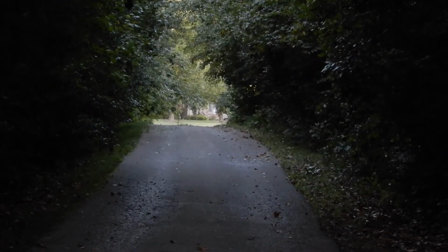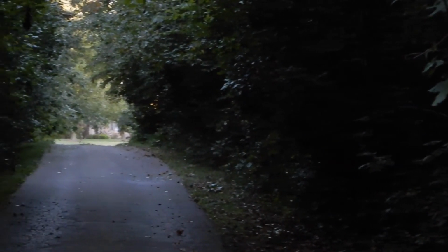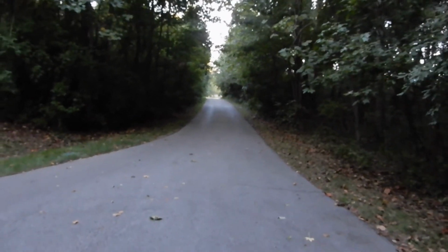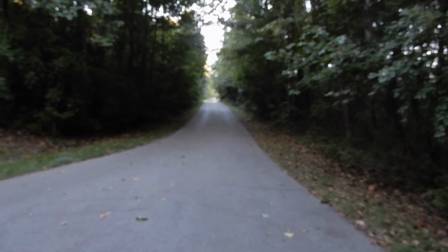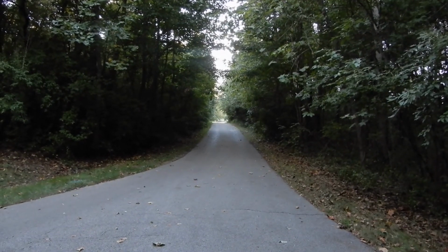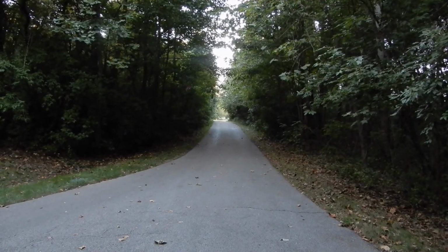So anyways, on the right-hand side, I already went down through here and trimmed a bunch of limbs out. But see on the left side, see how close it is to the edge of the road? So I'm going to go down through there and trim that out. That's going to make for a little bit better of an entranceway as you drive back here. It doesn't feel like you're driving into a cave as you come down into the property itself. Let me go ahead and start that little project on the left-hand side now that I've got the right done. Hope I don't get ran over by a deer.